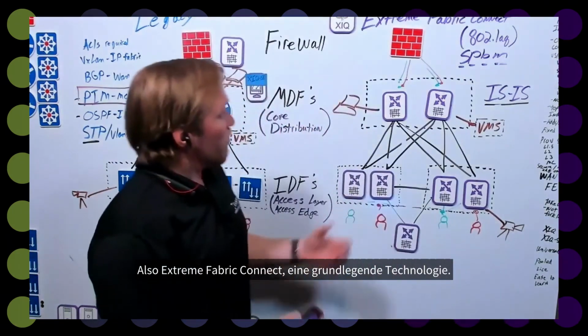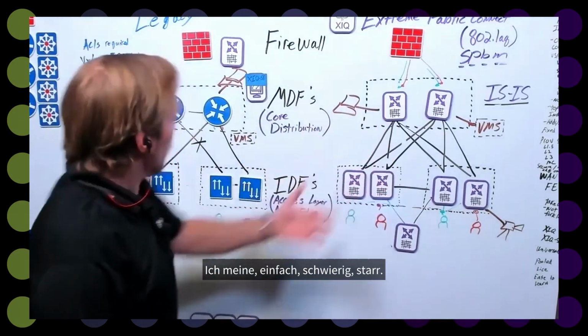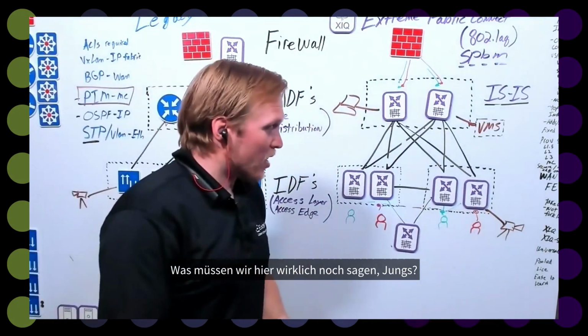So Extreme Fabric Connect, a foundational technology. I mean, simple, not difficult, not rigid. I mean, what more do we really need to say here, guys?